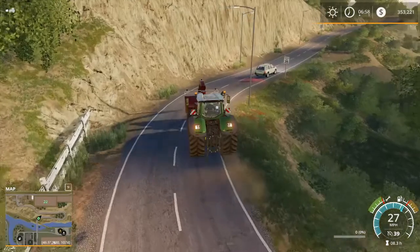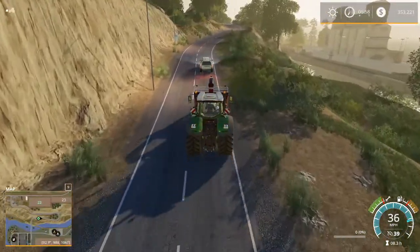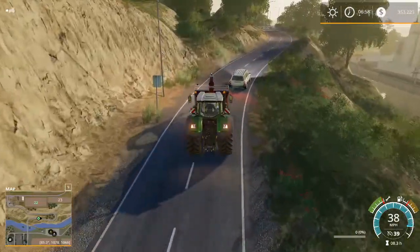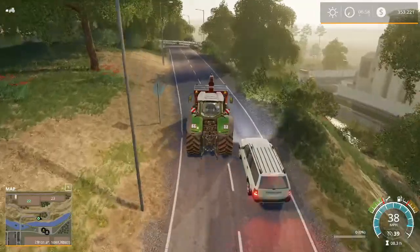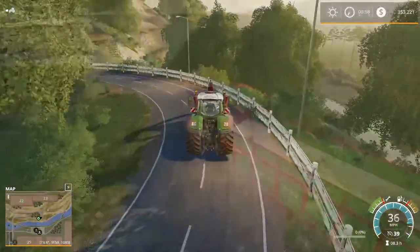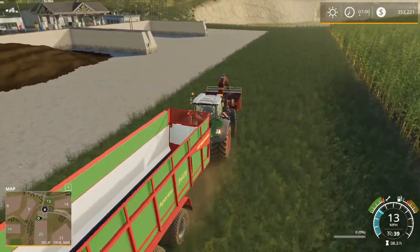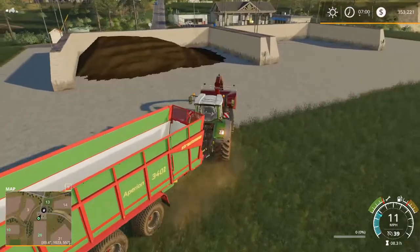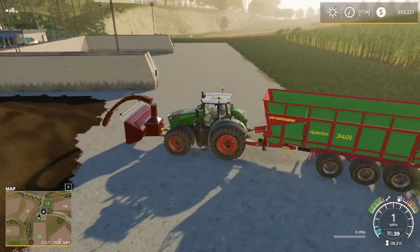So let me get this back up to the farm. It might throw off your crash counter. I promise, I will be honest and tell you if I crash on the way. I will see you up there when we're ready to get headed for the biogas plant. All right, so I'm just rolling into our mound of silage, and let's get this party started.